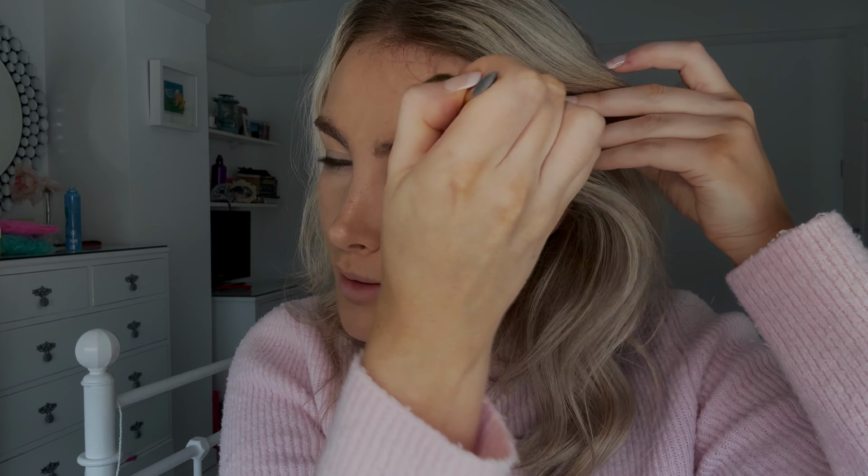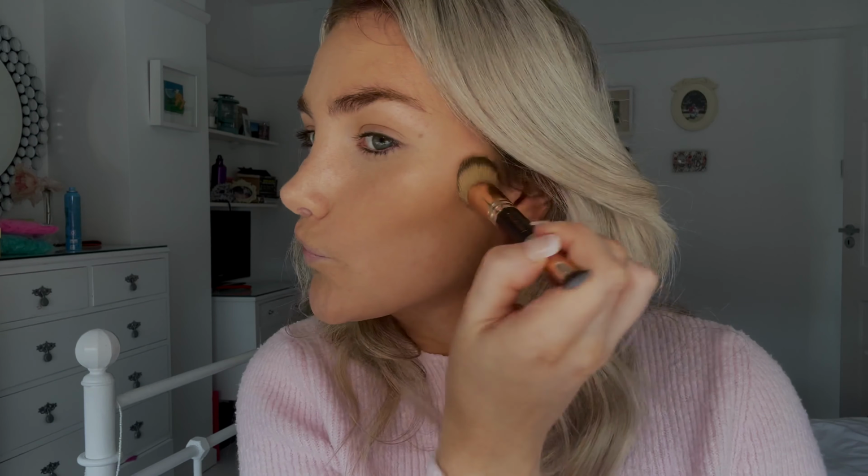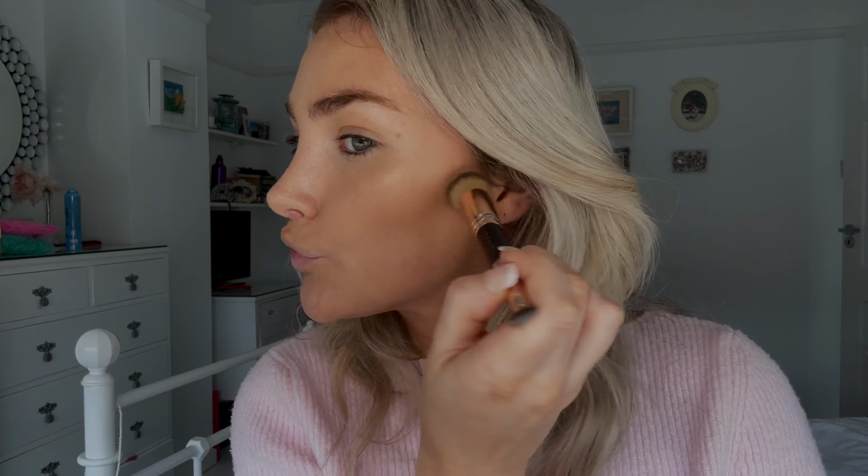And we're going to do up along the temples, giving that bronzed look. Again, still patting into the skin rather than swiping. And down the jawline. I want that jawline to be sharp, you know? I want a sharp jawline.